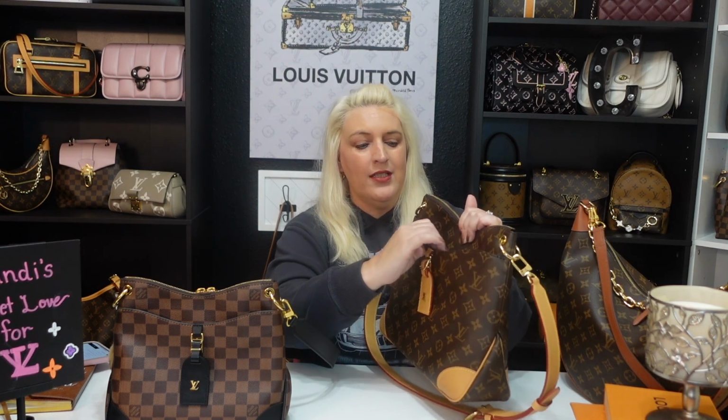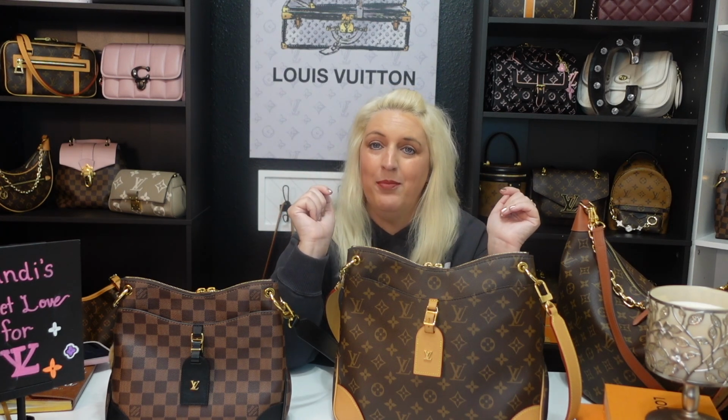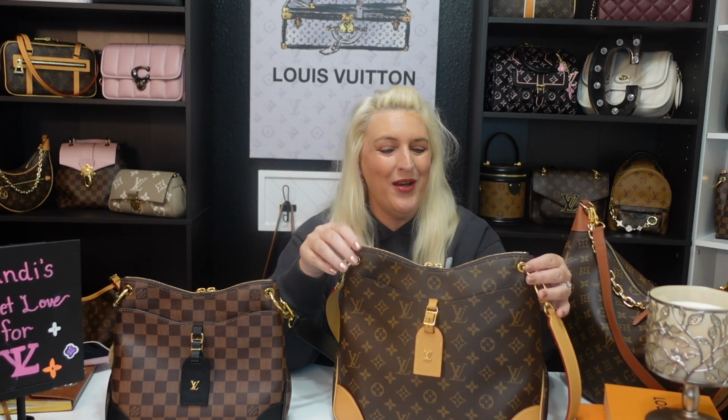In the front, it opens up to a pocket, which has a magnetic closure right there, which is awesome because this is a very good size pocket, and I am hands down 100% all the way down for a bag with a pocket on the front or back. So that is a good thing. Of course, as you can see, it's got the beautiful gold hardware.